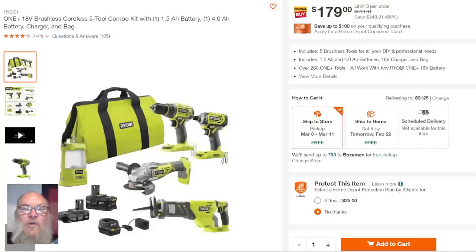All right, we got more Ryobi deals for you. This one's going to get you the drill driver, the impact, the grinder, the recip, the light, 2 batteries, an extended life battery, a 1.5 and a 4-amp-hour battery, charger, and the bag. On top of that, it's the brushless 5-tool combo kit. So you're getting some brushless tools in here as well.